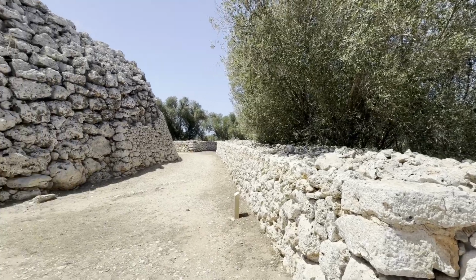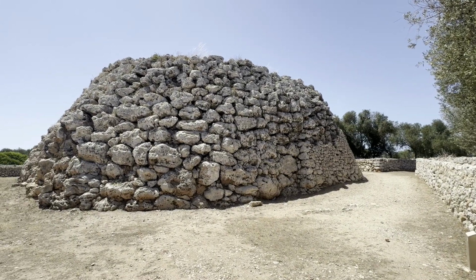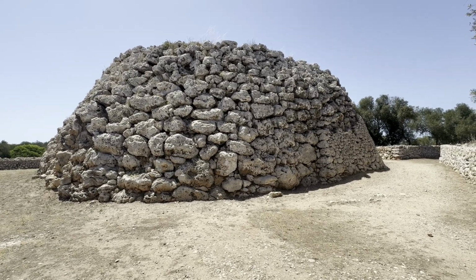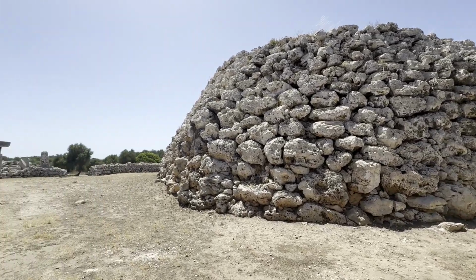We are now at the Trepucó prehistoric site. This in front of us is a talaiot. Big mound, 26 metres base, 11 metres high. It's got a room on the top. It's one of the biggest in the Balearic Islands, so it's very culturally significant.